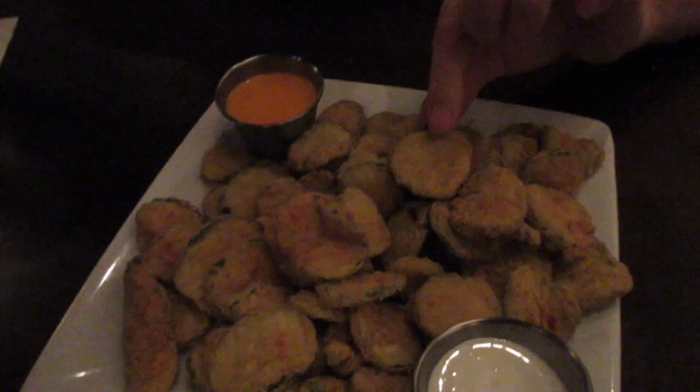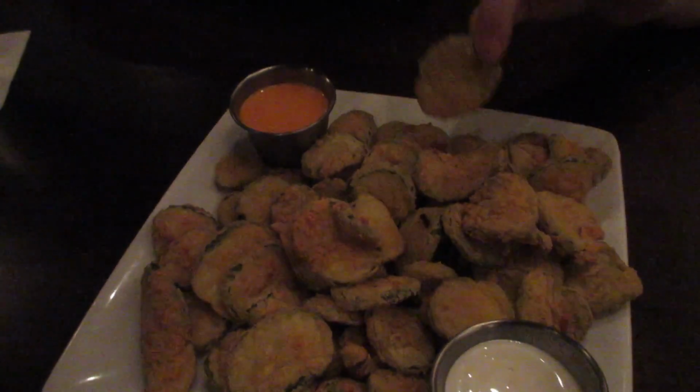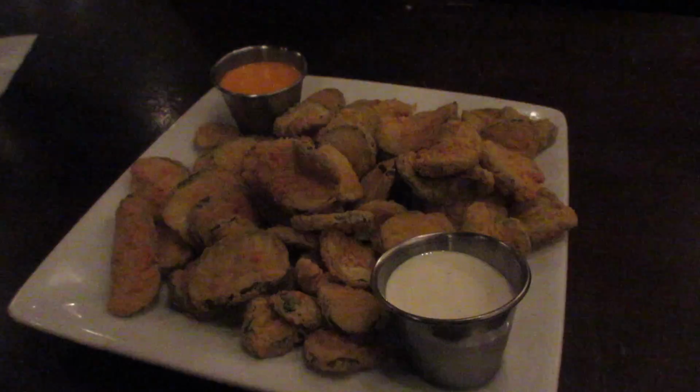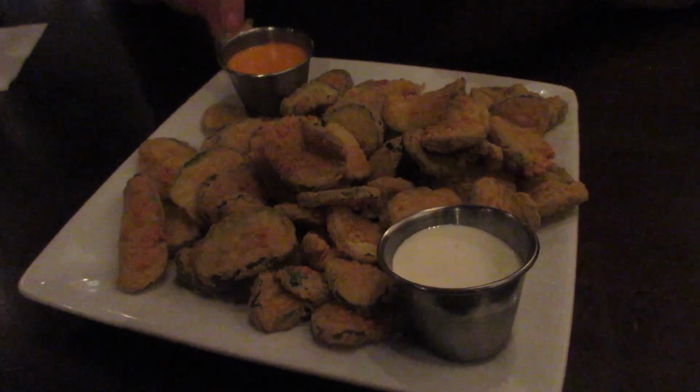Fried pickles. What's the orange sauce? I have no idea. Probably remoulade. You think? I don't know. I thought that was white. Pan away, pan away. What's the verdict? They're good. They're very, very hot. Okay, well we'll have to let them cool off a bit.